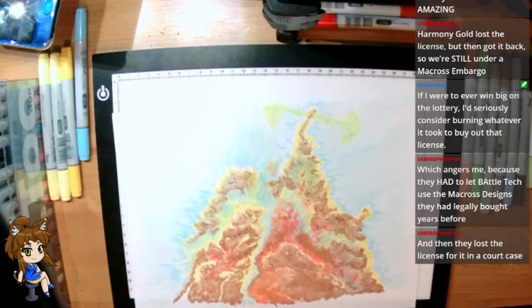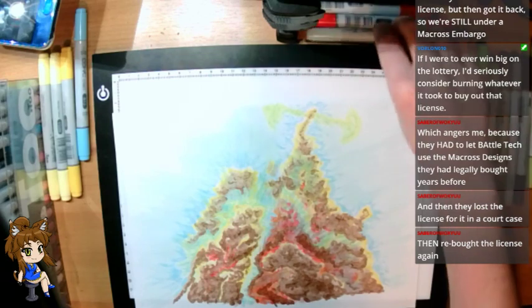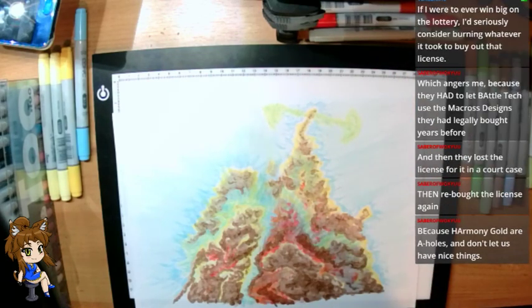Harmony Gold. Yep, I knew they'd come at some point. I don't get how someone can have a license and then do squat with it and still be allowed the license.